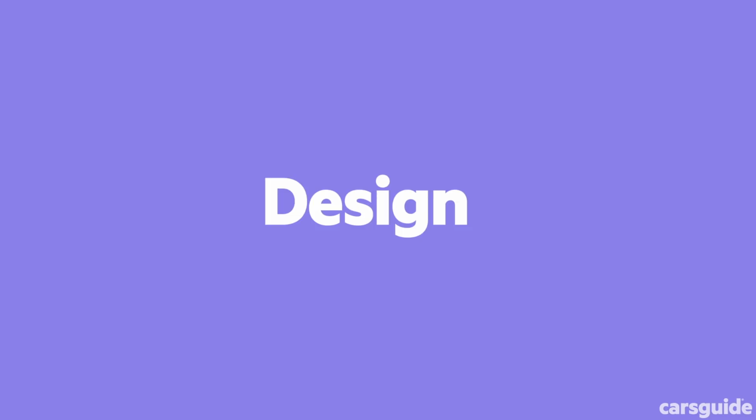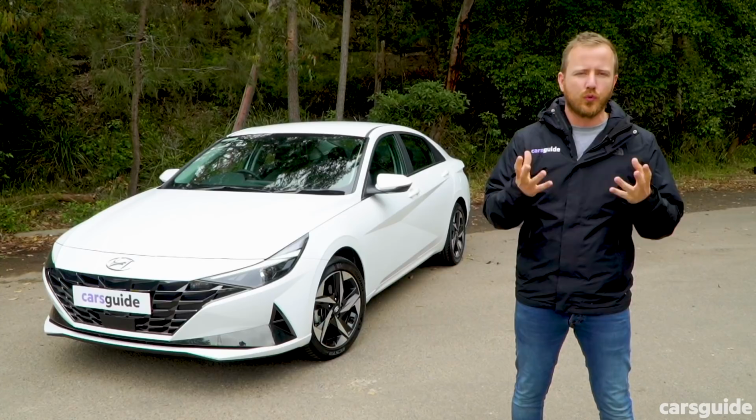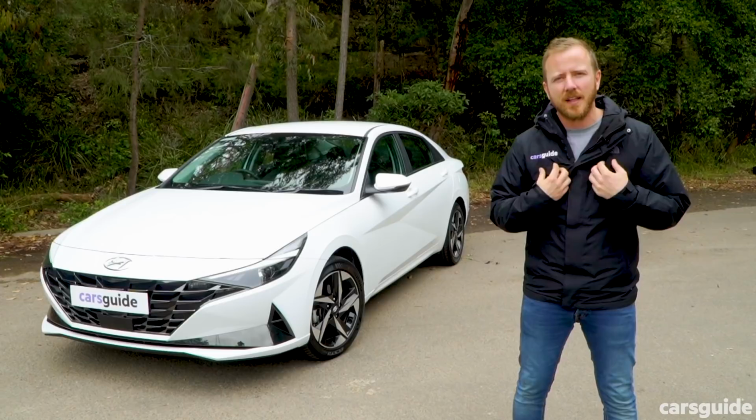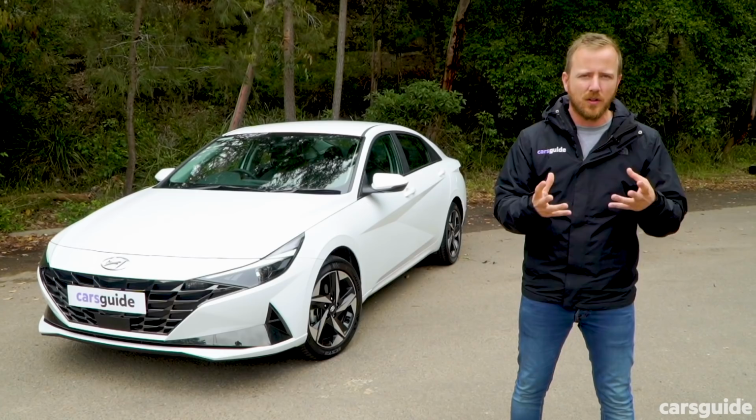While the i30 hatch and sedan are of course related, technically they're a little more like step siblings, given they both ride on different platforms and both wear a very different design language. And I'm going to start this with a little bit of an admission. Personally, I'm a hatch man. I just think in the small car segment, the compact dimensions of a hatch always look a little bit better than the elongated sedan equivalent.